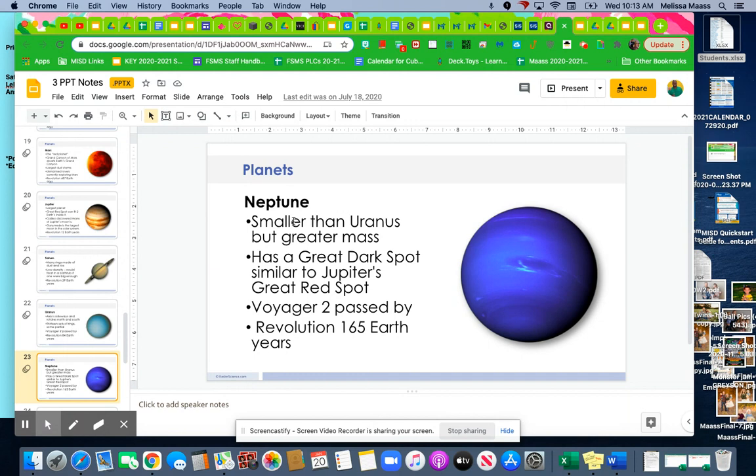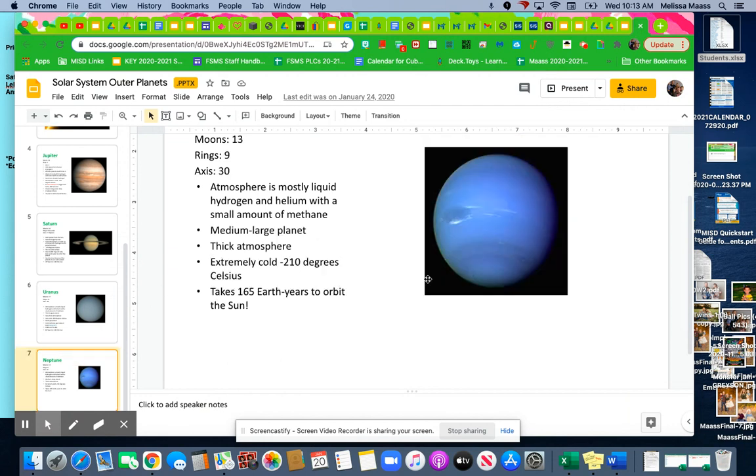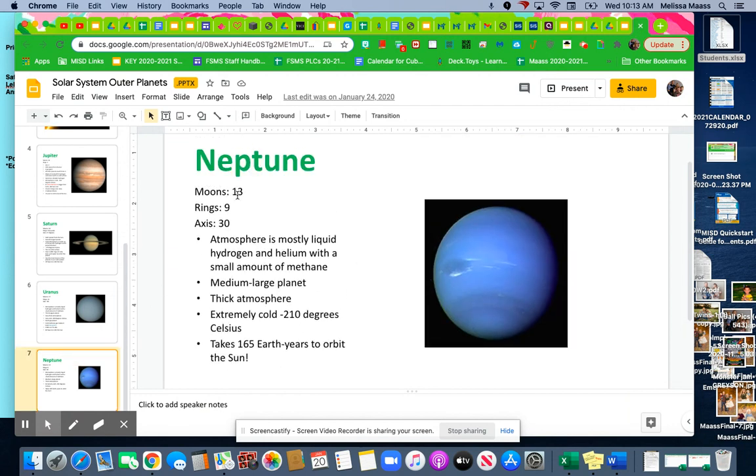But yes, Neptune is going to be smaller than Uranus, but it has a greater mass, all right? Remember, mass and volume: when we talk about mass, it's how much matter makes up an object. So, back to that other slideshow, Neptune does have 13 moons. The atmosphere is mostly hydrogen and helium. We can't live there, we can't go there, we die. It's going to be negative 210 degrees Celsius.